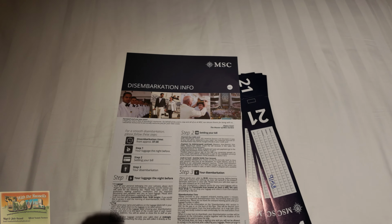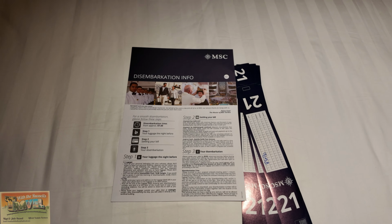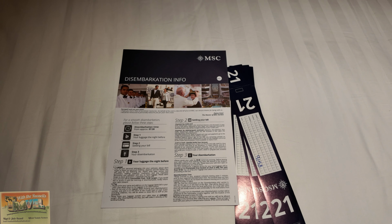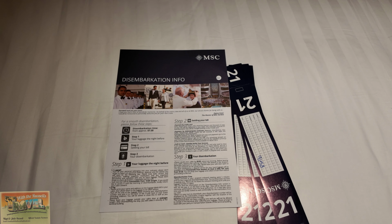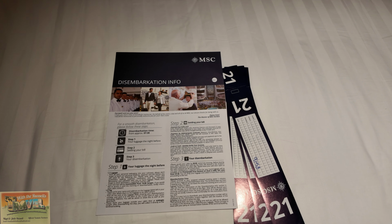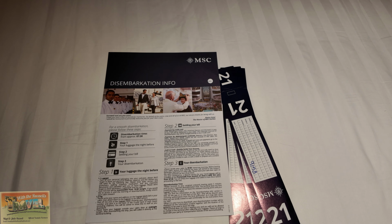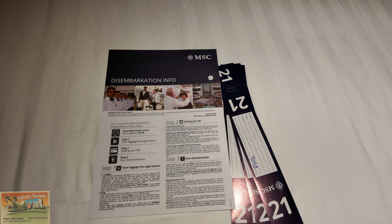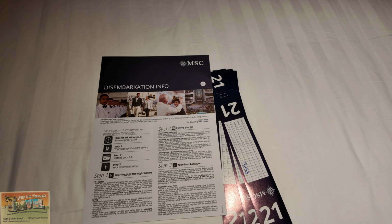You need to settle your bill, so you need to go to reception. You can check your bill on the app or on one of the screens, or just go to reception. If you've pre-registered a credit card, then you don't need to do anything. Whatever you've purchased will just be charged to that credit card, so you might want to just check through your bill and make sure there's nothing on there that shouldn't be there. That's what I do. It's the easiest thing. Never had a problem.